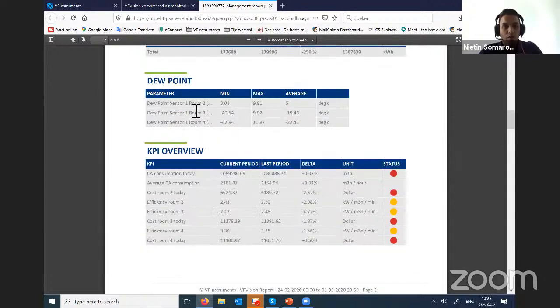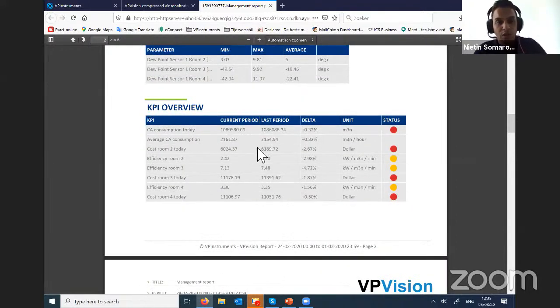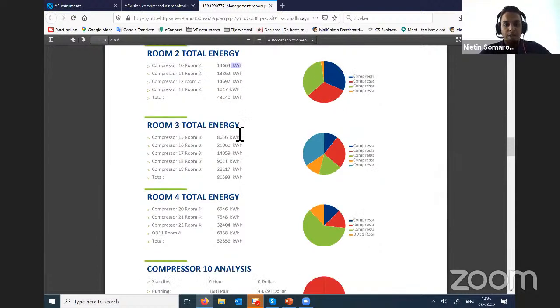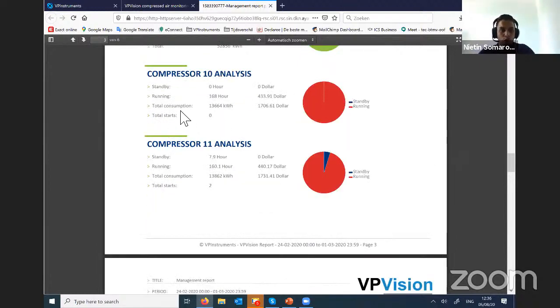You can get an overview of all the dew point sensors, the minimum, the maximum, and the average value. You can get a critical performance indicator overview. This is all customizable. And last but not least, you can get an overview of how your compressors are running, how many kilowatt hours per compressor, and how they are running in terms of hours, standby time, loading time, running time, the total starts, and the cost.